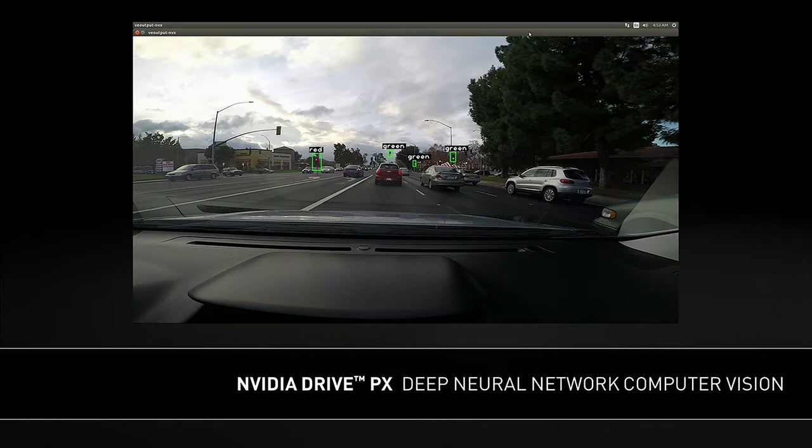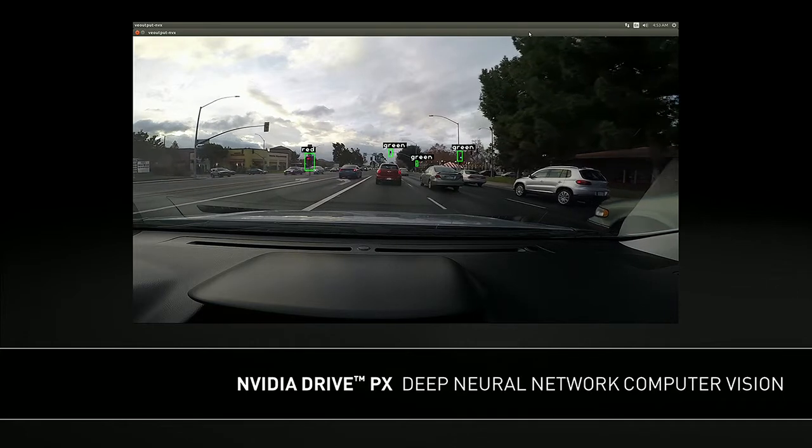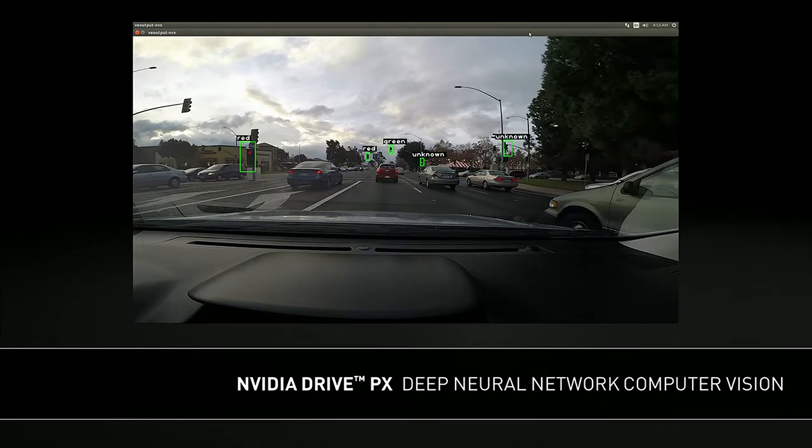Go ahead, Mike. So in this case, you see that it understands that the left turn lane is actually a red signal and that forward traffic can proceed because the signals are green. And so in this particular case, stop there for just a second.